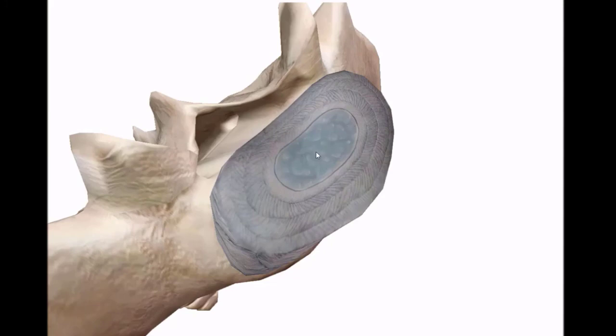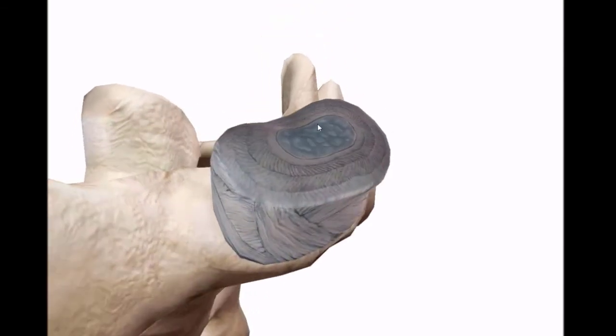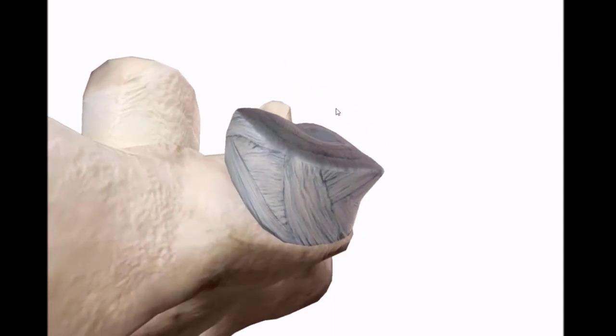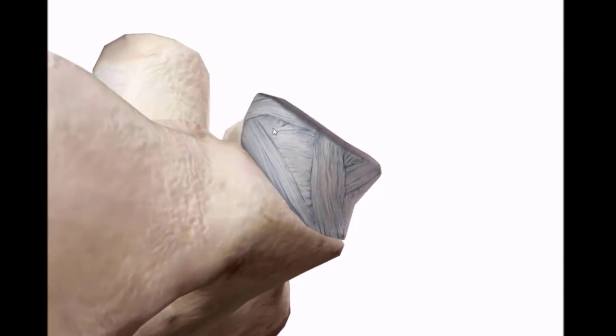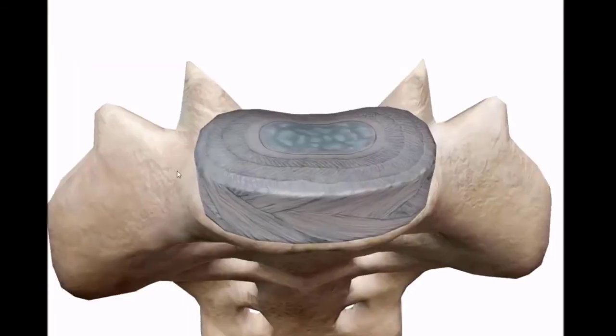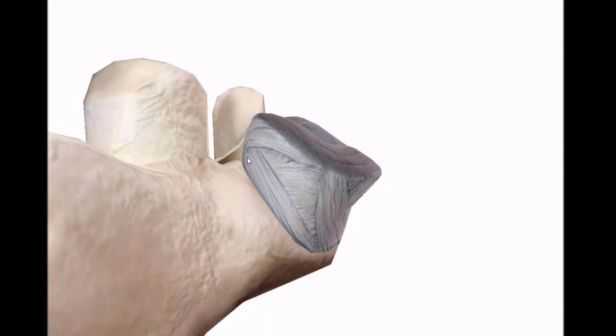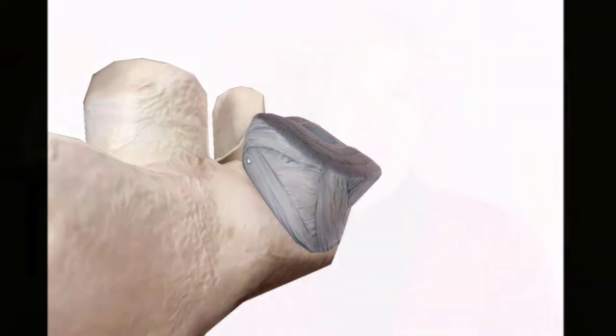So what is the center portion? The center portion is called the nucleus pulposus, and it is a gel-like substance. When we are younger, it is full, and it dries out as we get older, but that gel-like substance helps to provide shock absorption between the vertebra above and the vertebra below. So that's what gives us a little bit of shock absorption. I just wanted to show you all of the layers of support that you have in your back.